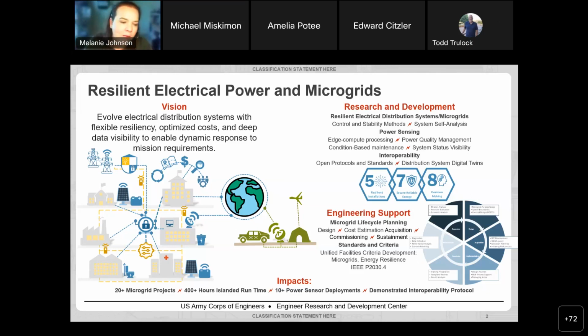So we look at, how do we control them? How do we maintain stability? We have an emerging research effort in how do we get them to analyze themselves, which I think is really cool. We have a pretty deep program in power sensing where we have these sensors.